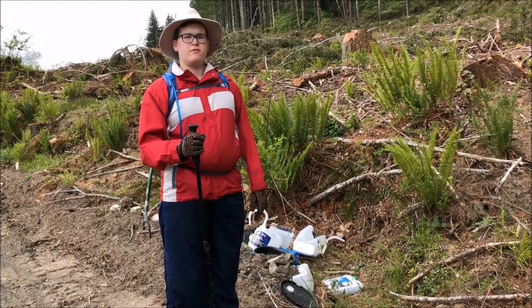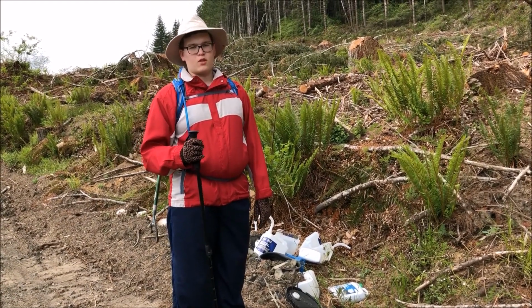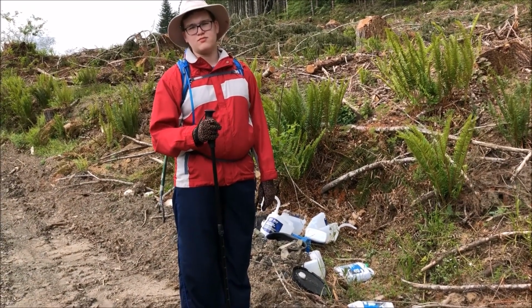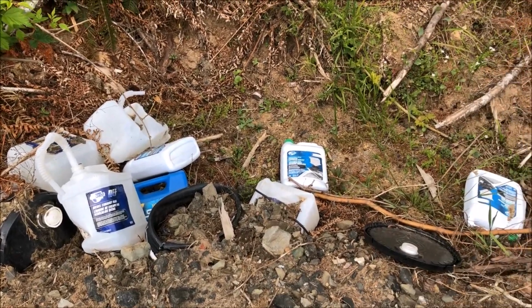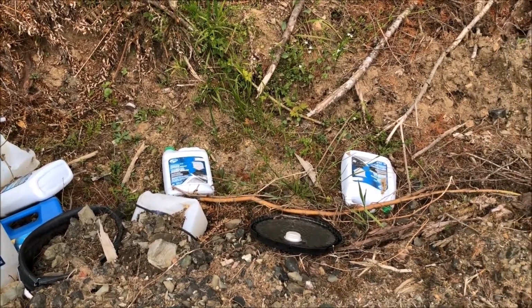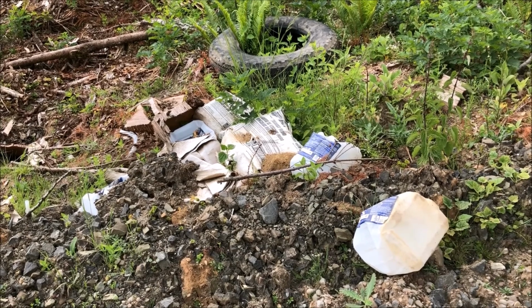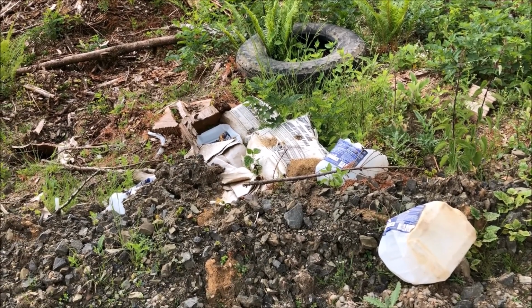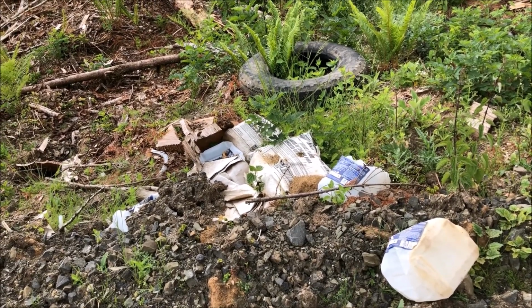These are leftovers from the logging operation at Thompson. So we'll do our best to pick it up and carry it out to the road. There's another pile and a tire that we're definitely gonna have to leave here. We'll drag it out closer to the road so whoever comes through hopefully picks it up and takes it to Le Schwab.